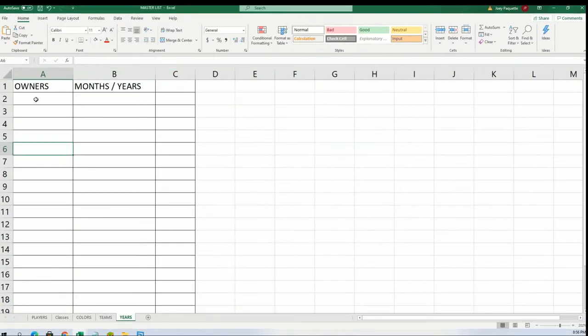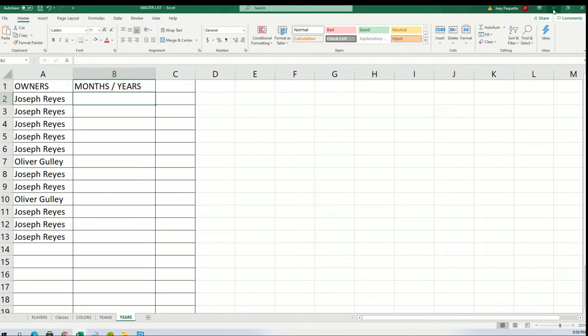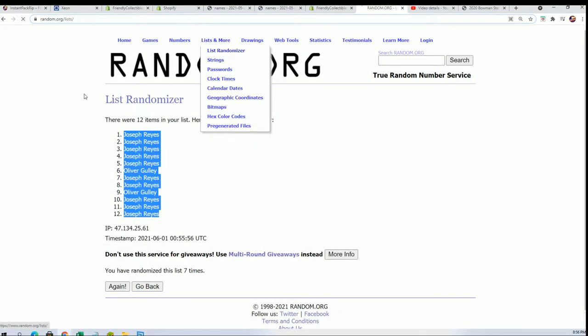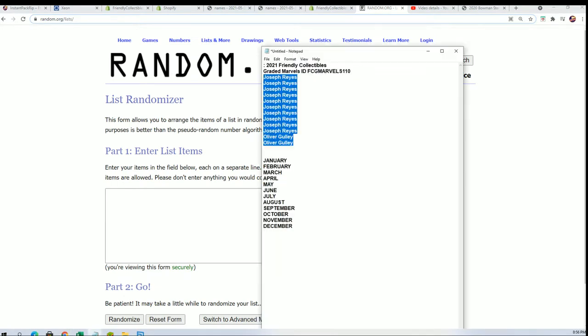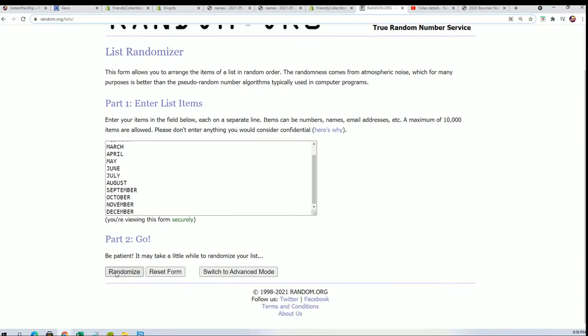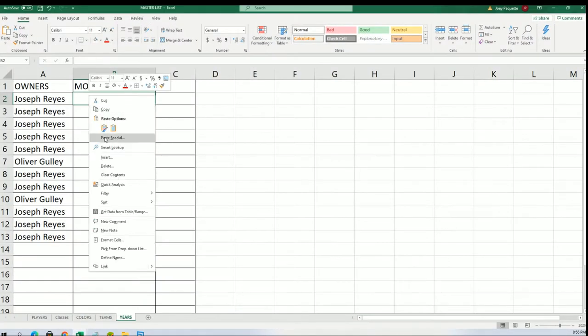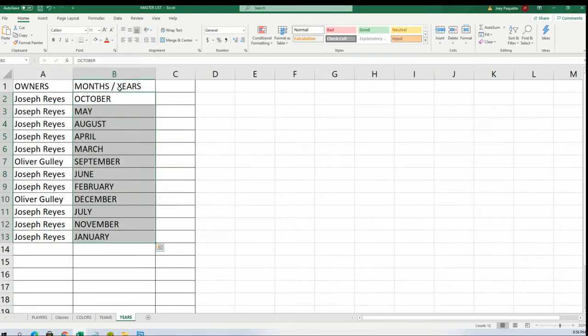That is the first random. Seven times. Lucky number 7. All right. Now you can see your month in the break. Boom. There it is right there. Good luck, everyone.